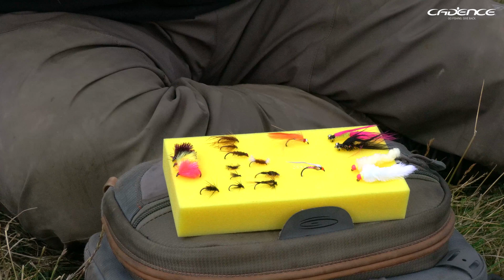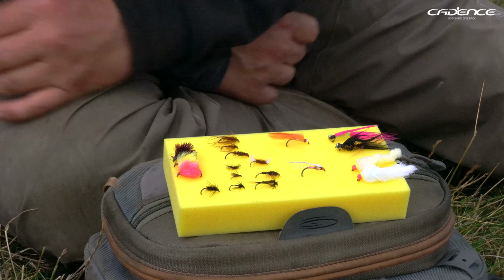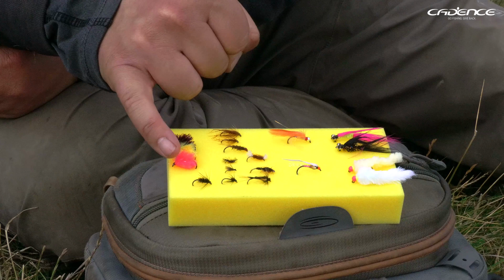If you try that first, with a coloured pattern on the top and a natural behind, you'll probably not go too far wrong here. So any one of them, chop and change the colours, but I would have the pink one and I would have a blackened peacock spider.